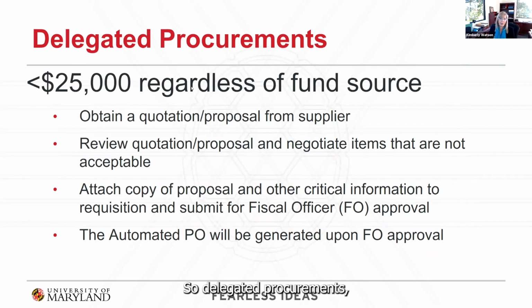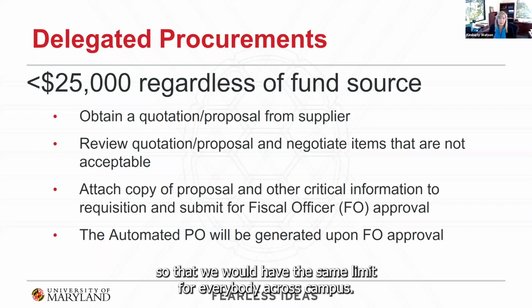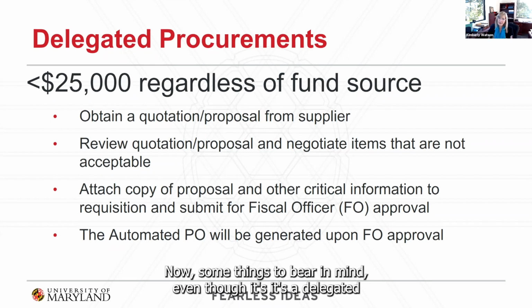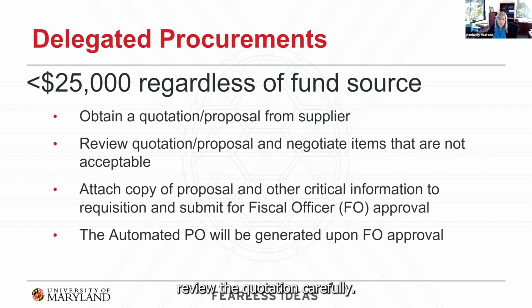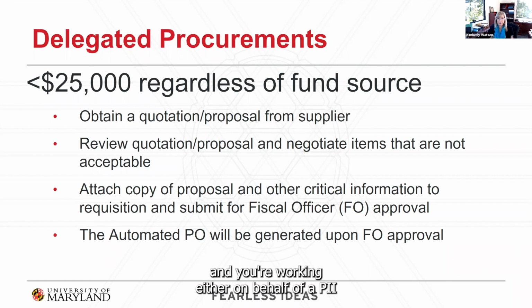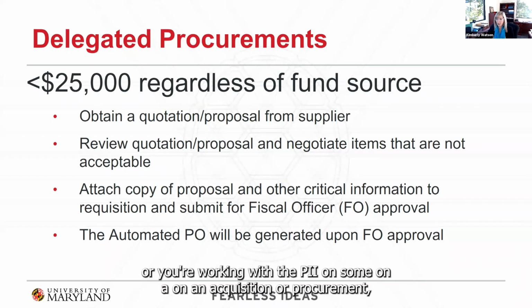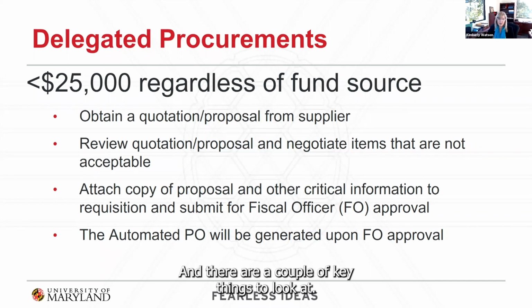So, delegated procurements. The limit on delegated procurement is $25,000. When we increased the micro purchase threshold, we did this so that we would have the same limit for everybody across campus. Now, some things to bear in mind: even though it's a delegated procurement, you should always obtain a quotation or proposal from the supplier. Review the quotation carefully. If you're the requisitioner working on behalf of a PI, or working with the PI on an acquisition or a procurement, really review the quotation carefully. There are a couple of key things to look at.